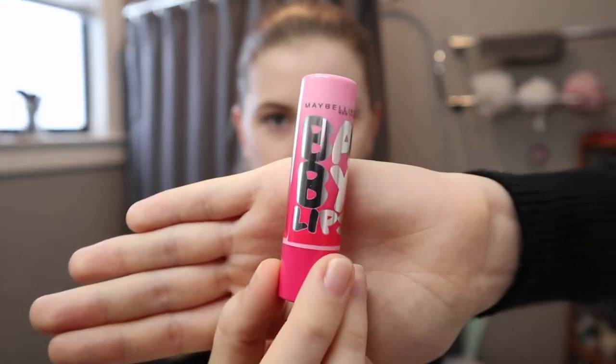Next product, the baby lips. This is actually really nice and moisturizing. I still got the formula down pat. It makes my lips a little too pink than I would like them, but it's nice. 4 out of 5 stars.